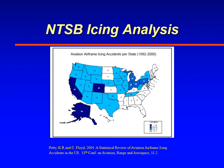This figure shows the spatial distribution of icing accidents, and it is obvious that most icing accidents occur in locations that have mountains: California, Alaska, Colorado, and even the Appalachians. The reason for that is as aircraft pick up ice, their performance decreases and they can't maintain altitude, and they will descend into the mountains. The other thing to notice is that a lot of icing accidents occur in areas where there are large bodies of water. So off the Pacific coast, California, Alaska, you tend to see a higher frequency of icing accidents.